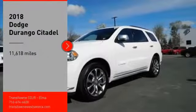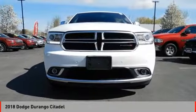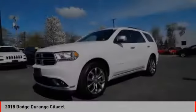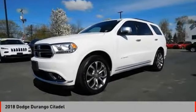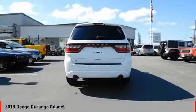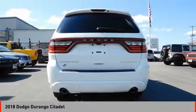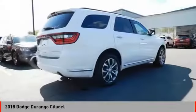Make a great choice today with the 2018 Durango. The Durango allows you and your family to travel in style and comfort. It offers more interior room than most midsize SUVs and has an available third row of seating. Underneath are sturdy body-on-frame mechanicals and the option for a powerful V8 engine.